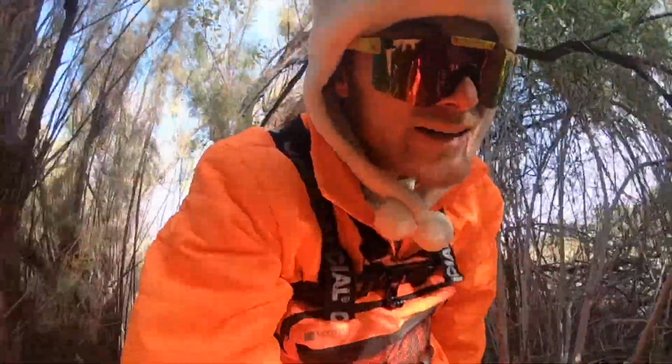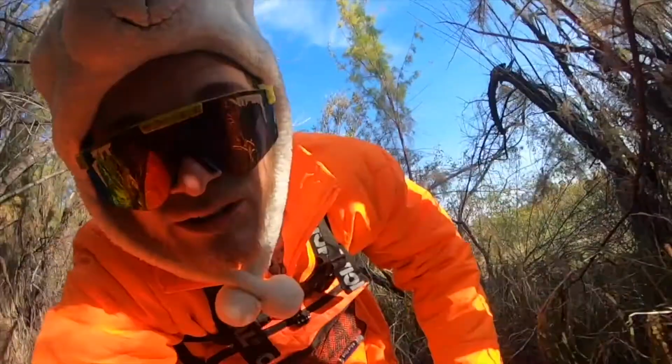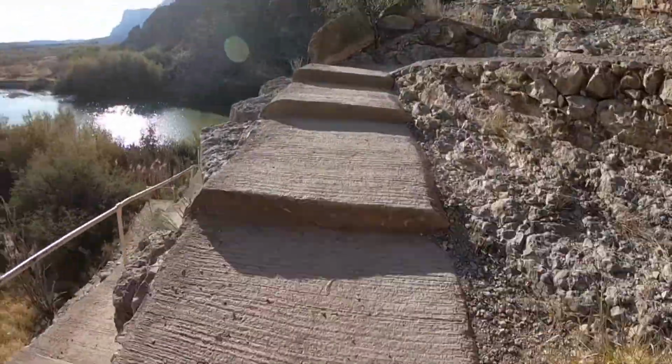So we are currently on a trail. I've got tons of mud on my shoes already. Welcome to Big Bend Canyon Trail.